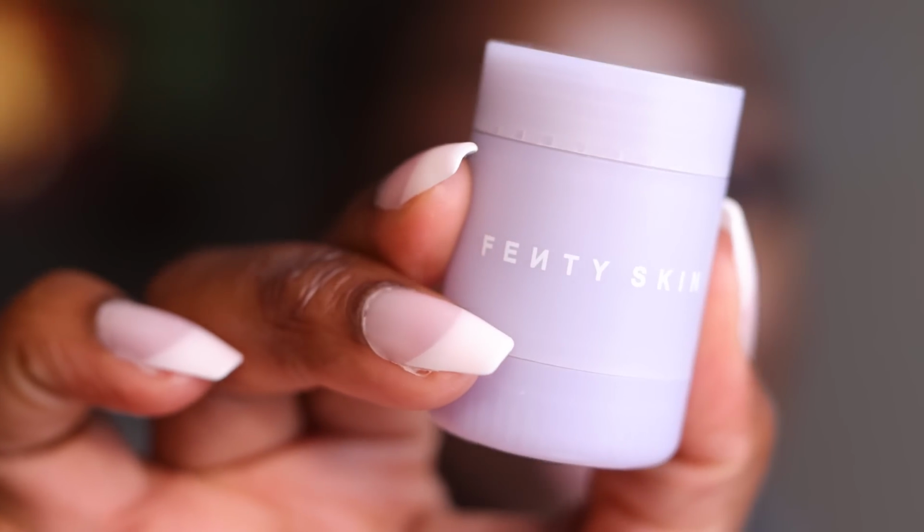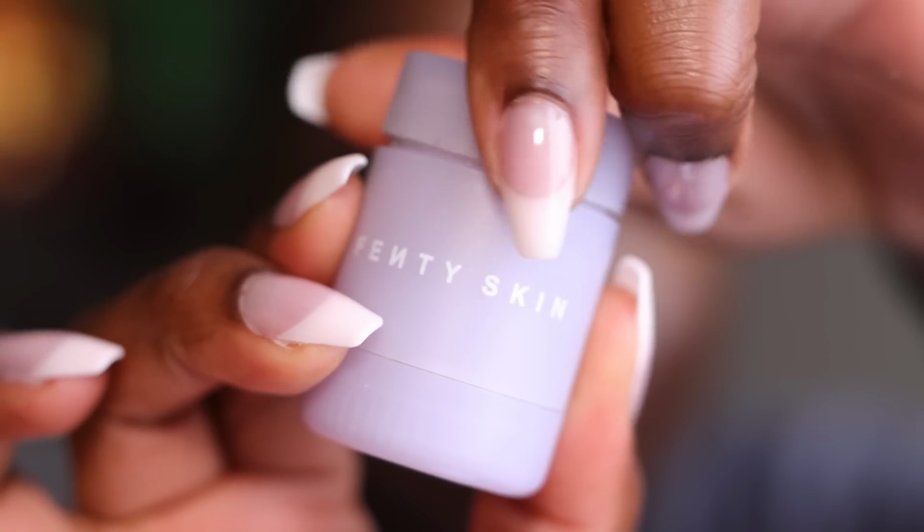I know you can be thinking like, excuse me, why all this on my face? Honey, they all serve a purpose, okay? You need all of them. I recommend this Fenty Beauty Thick and Smooth Rich Peptide Eye Cream. Honey, when she said thick and smooth, she meant what she meant, okay?